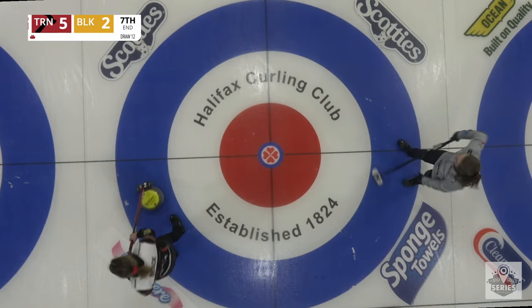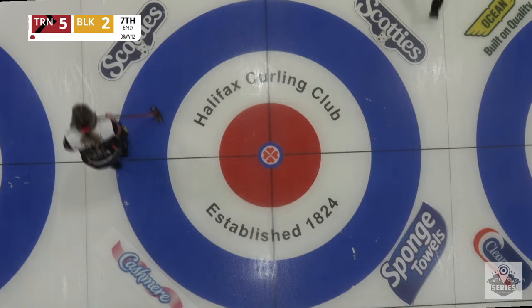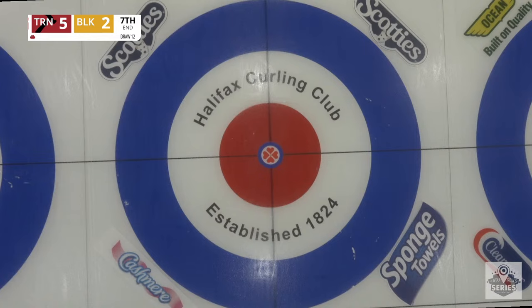I don't think she'll mind giving up one though and keeping the hammer in the last end. No, that was just a minor sweeping error. It did need to be swept. That's the other thing. There's no telling where it would have gone if they hadn't swept it at all, but it was just a little bit. Well, good line, it's a positive for black.